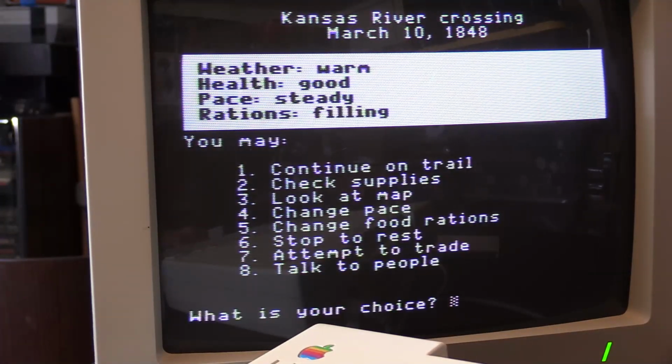Okay, let's go to, oh, you know what? I'm going to change the ration. I can change rations, stop and rest, attempt to trade, talk to people. I'm going to continue on trail.